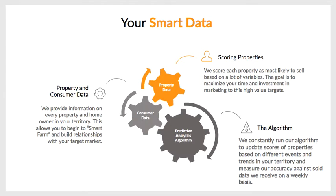So let's talk a little bit about smart data. You obviously understand the value of smart data and being able to predict future listings, but let's drill down a little bit further. We actually license our smart data from multiple providers, so we have the best real estate data available in the market today. We have both property and consumer data, so that enables you to understand who the homeowner is and to effectively reach out to that homeowner to build that relationship. We also score every property with our algorithm. And by scoring properties, we're maximizing your time and your investment in marketing. And thirdly, we constantly update our algorithm, continually improving it in your area. As we get sales data on a weekly basis, we constantly improve our algorithm to make sure that you're always marketing to those homeowners most likely to sell.